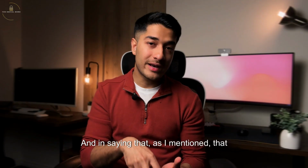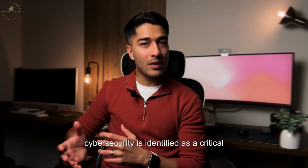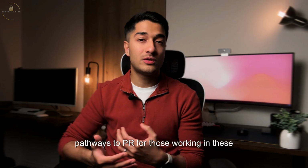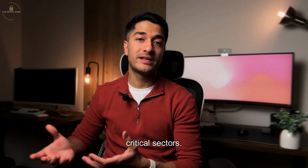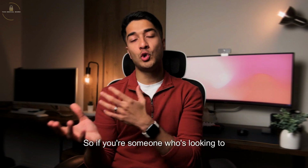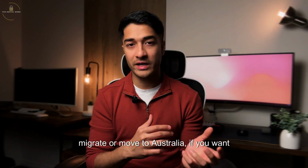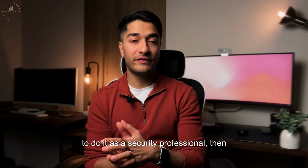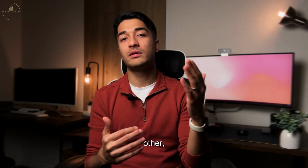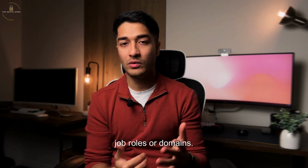As I mentioned, cybersecurity is identified as a critical sector, and the government is offering more pathways to PR for those working in these critical sectors. Even today, cybersecurity has a skill shortage. So if you're someone who's looking to migrate or move to Australia as a security professional, you are in a better position compared to other job roles or domains.